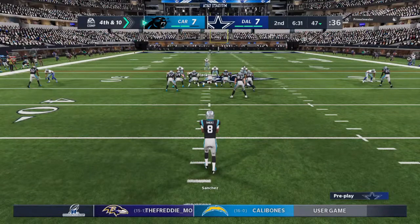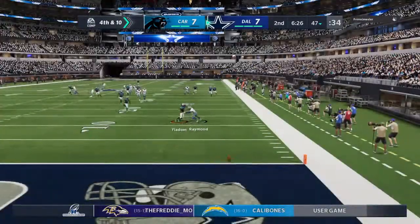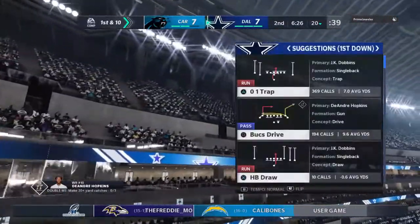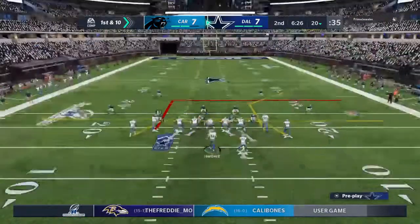Out is Rigoberto Sanchez on 4th down to punt this thing. Back deep, Khalif Raymond. And this is going to hit the goal line and continue on into the end zone for a touchback. Their own 20-yard line. The Dallas offense here set to begin the drive.